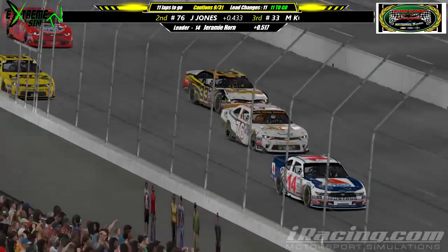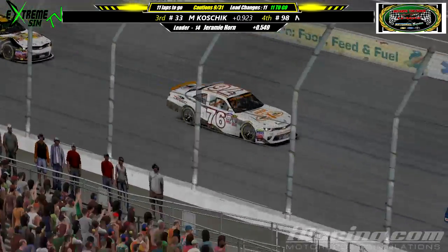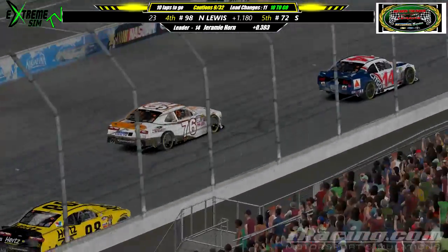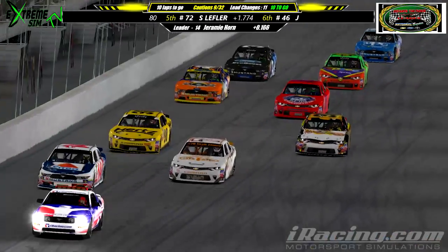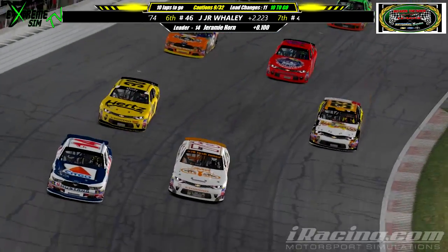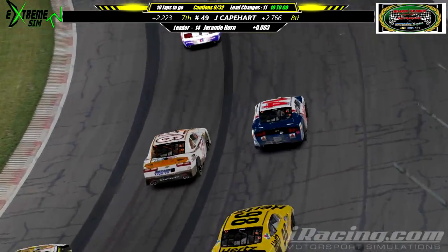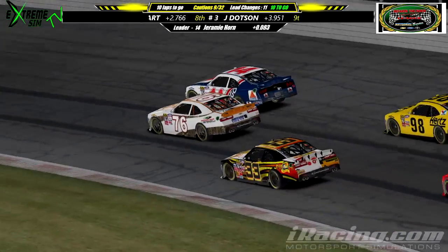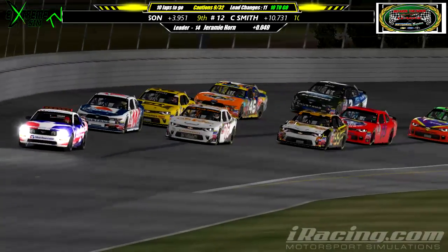And they'll double file up. Let's see which lane Jeremy Horn elects to take. Looks like Jeremy's going to restart on the outside. That's going to put Joshua R. Jones on the bottom, Mark on the bottom as well. And it's going to give Noah a clear shot to the back bumper of that 14. I'm just saying, don't be surprised if we see some bump and runs.